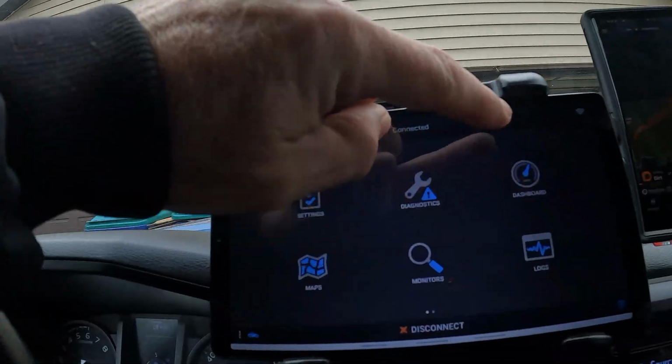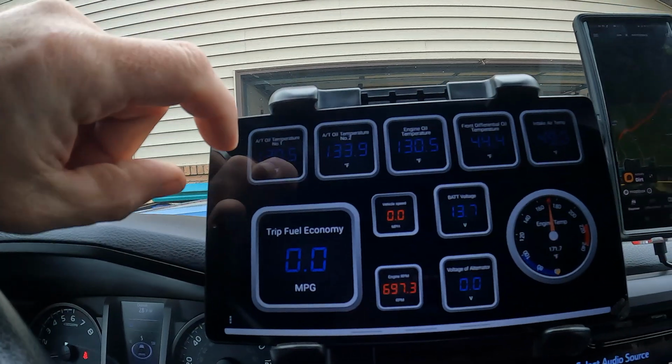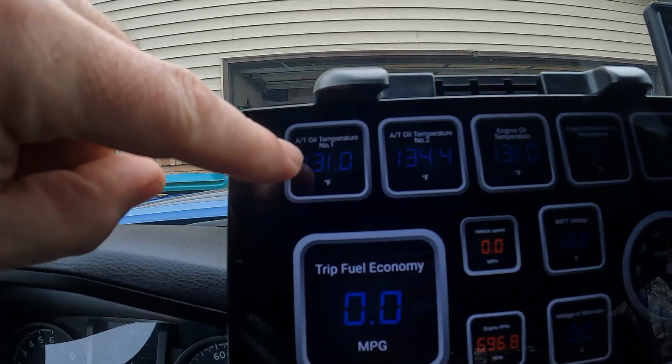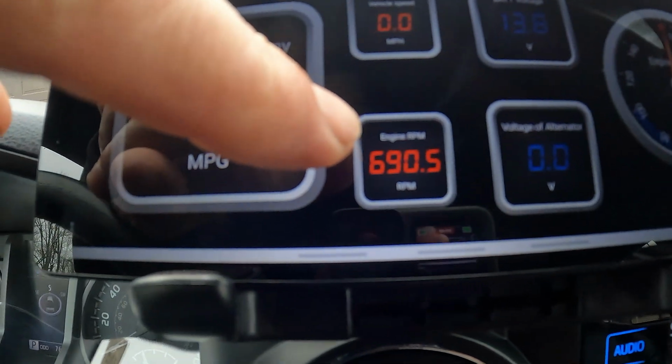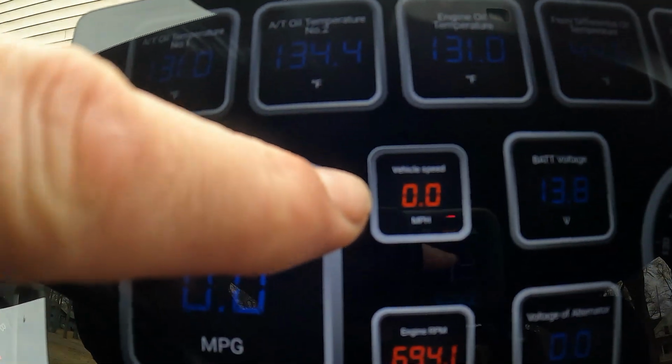So let's go back to this dashboard. As you can see, my engine temp is currently creeping up. And I was keeping an eye on the RPMs yesterday and the speedometer.